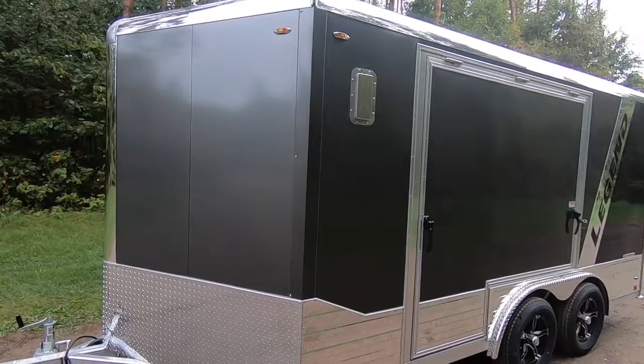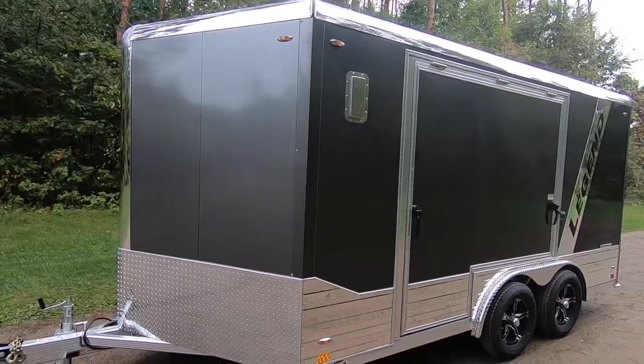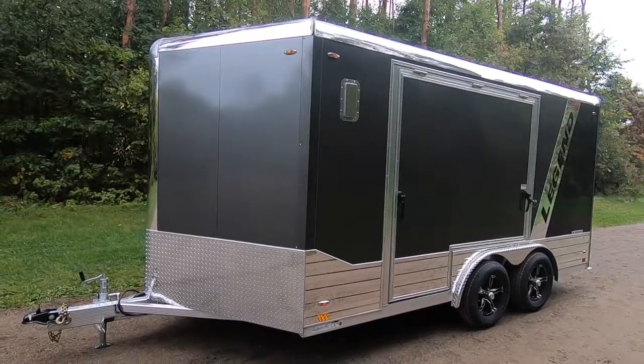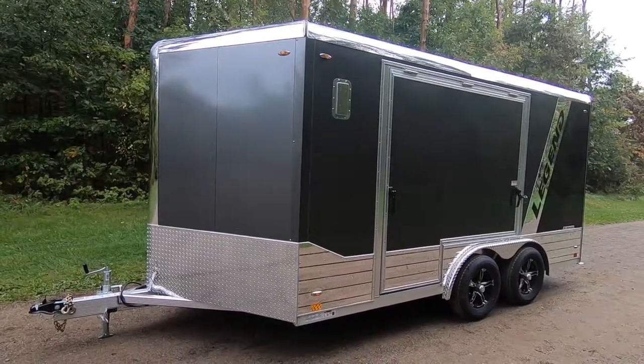Above the ATP fenders, we see our optional Legend Gullwing door, which offers easy side access for loading and unloading, especially wider recreational vehicles with doors. The Gullwing door is constructed from the same extruded profiles as our self-mating ramp door.